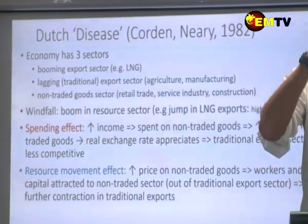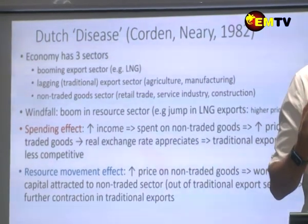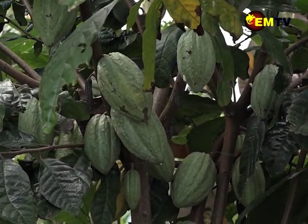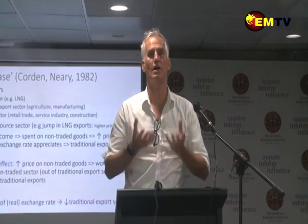It appreciates the real exchange rate, and it means that the goods that we produce in the non-resource sector, coffee, copra, palm oil, all of these things, become less competitive. So they are not as competitive on world markets because we've pushed our exchange rate up.